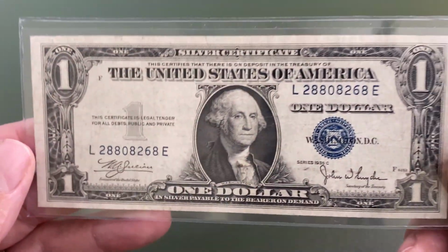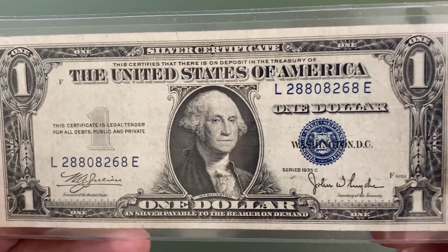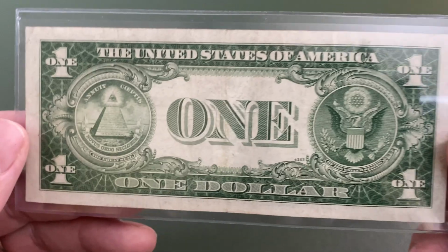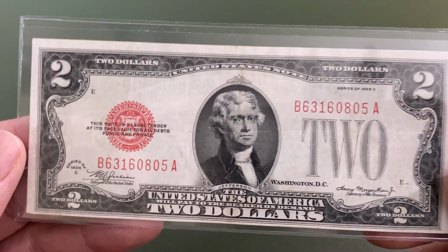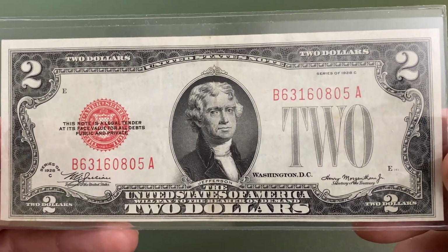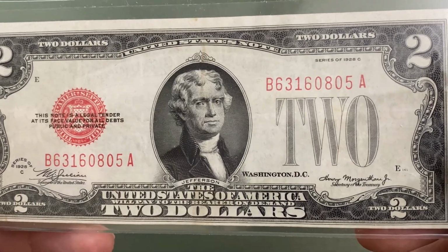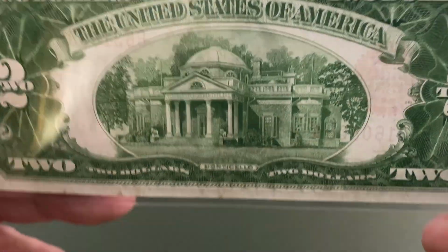The $1 1935B through D silver certificate is the only circulating $1 bill with First President George Washington. The Great Seal of the United States is maintained on the reverse. Thomas Jefferson, the third president, is on the $2 1928 D through F series. Like the one, there was only one single $2 type issued. Jefferson's home, Monticello, which he designed, remains on the reverse.